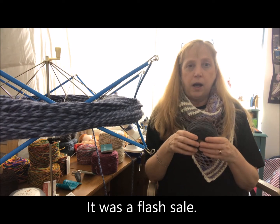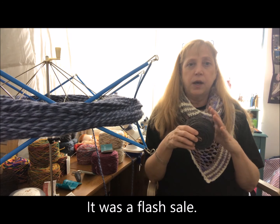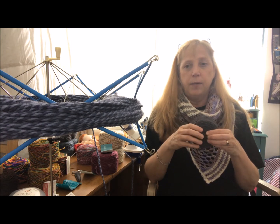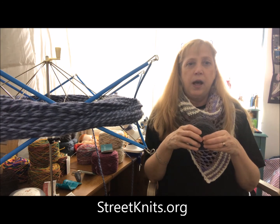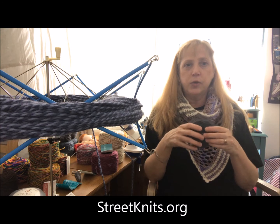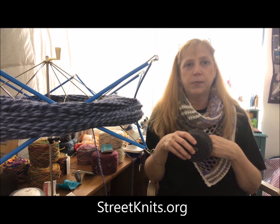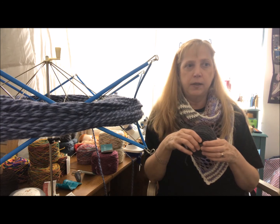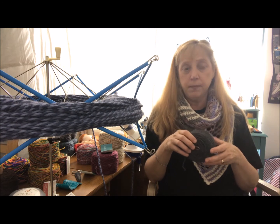I bought this yarn with the idea of making items for the homeless. I do quite a bit of charity knitting and crochet. In particular, I like to send stuff to streetknits.org. Streetknits.org has a Facebook page and a website now, and they collect items for the homeless and then pass them out to homeless shelters in Michigan.